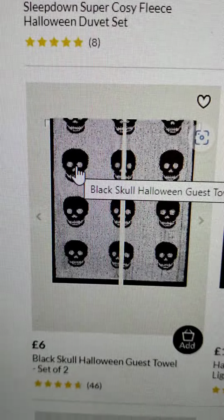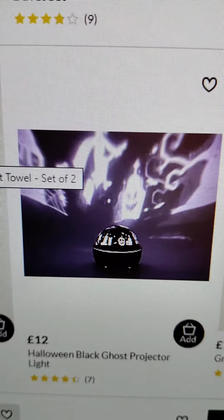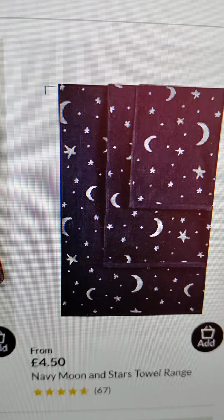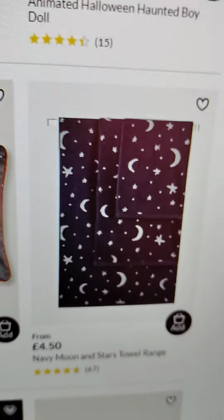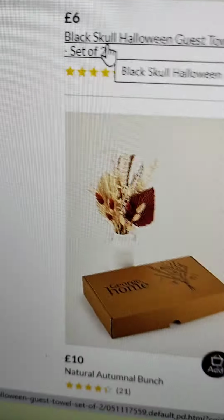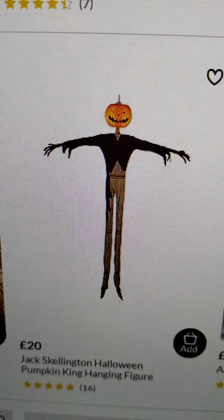You got a towel set of 2, 6 quid. They've had the Halloween black projector light for a couple of years now, that's 12 quid. Reasonably priced, it's probably been reasonably priced for quite a while now. You got a pillow cushion, 7 quid, another Navy Moon and Stars towel range, $4.50. So you got Pumpkin King hanging figure, 20 quid.